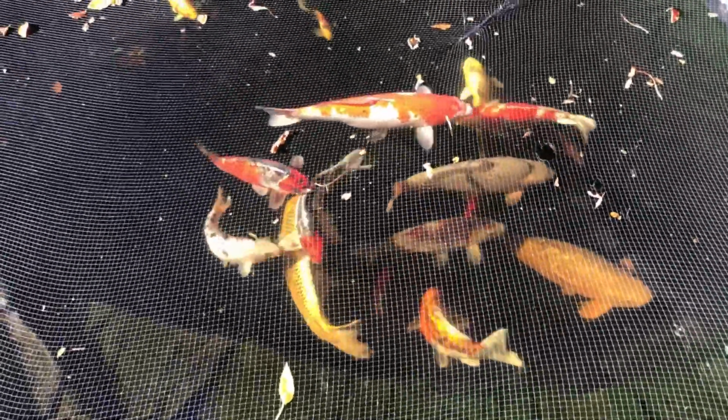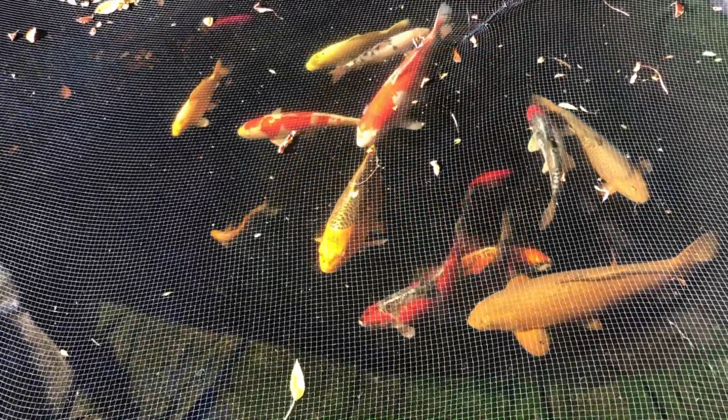I used to have a net on it before. I don't like the net. It's alright to catch the leaves, but it blocks your whole view and everything. You can't see as clearly.